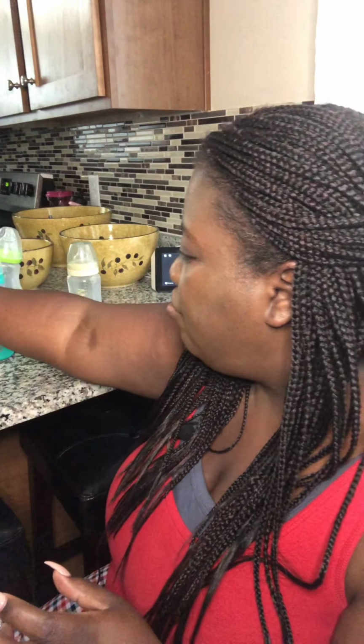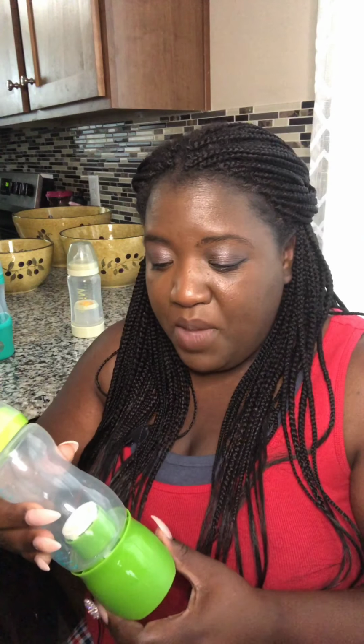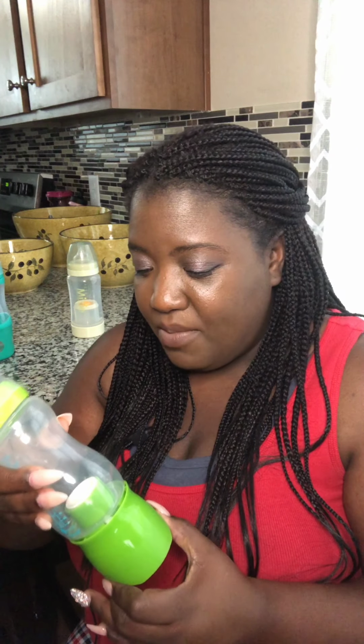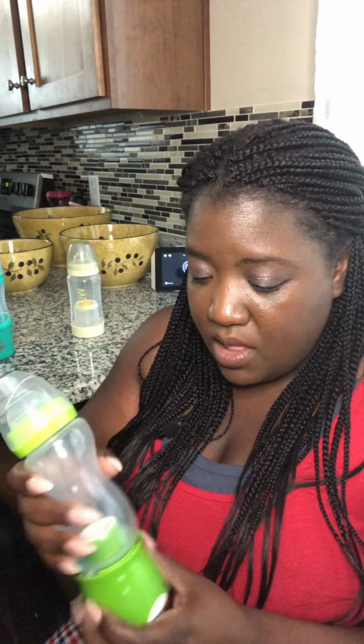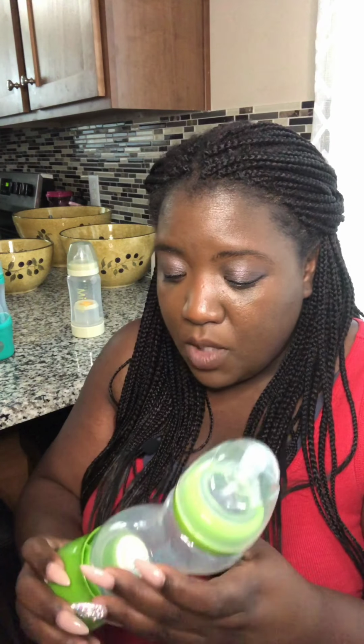Let's go to the B-Box. B-Box, like I said, to me has a couple of cons. First of all, there's this ringlet here that is in the middle of it. If you lose it, you just might as well throw away the bottle. But also, if you do not twist this tight enough, this bottle will leak.